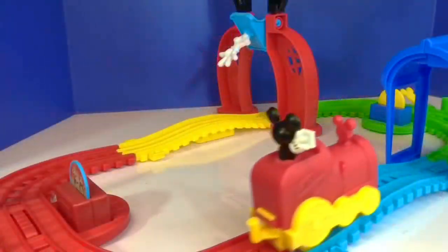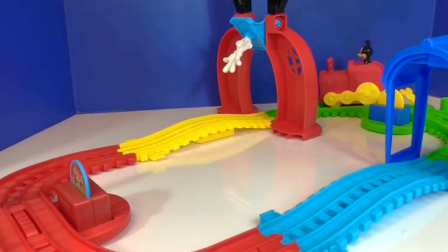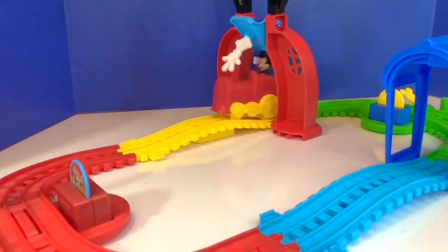This would be a fun little set for little ones. I know Tiny Treasures Minnie loves toy trains.